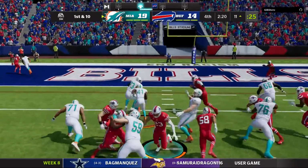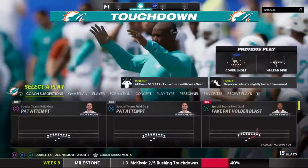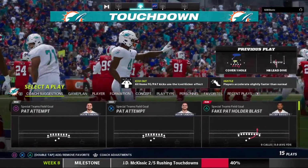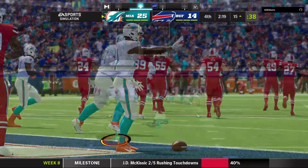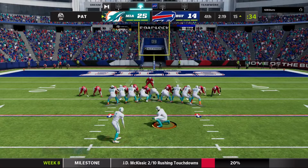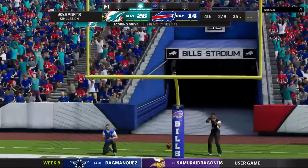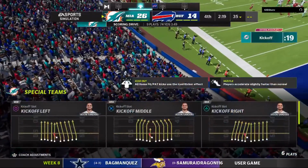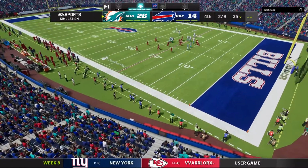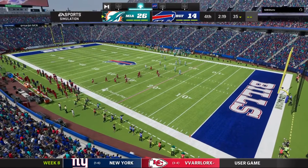They'll try and run some clock here as they keep it on the ground. And he'll take this into the end zone for a Dolphins touchdown. J.D. McKissick, his 2nd touchdown of the afternoon. And the Dolphins might be moving closer to an elusive 2nd win of the year as they extend that 4th quarter lead. Extra point up and good by Sanders, and it gives his guys a 12-point advantage.